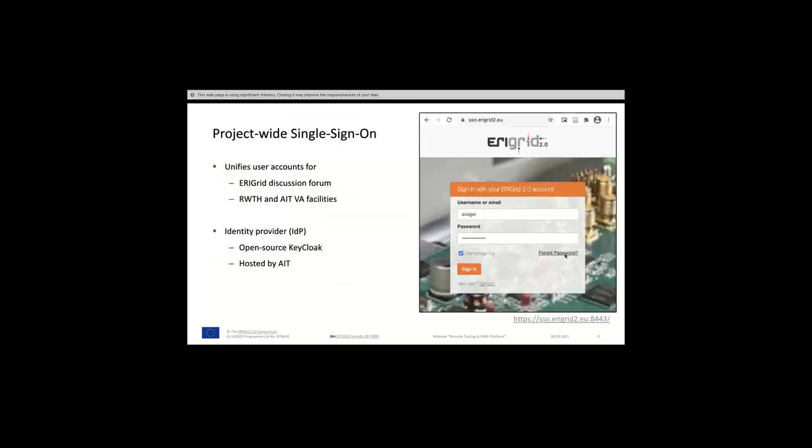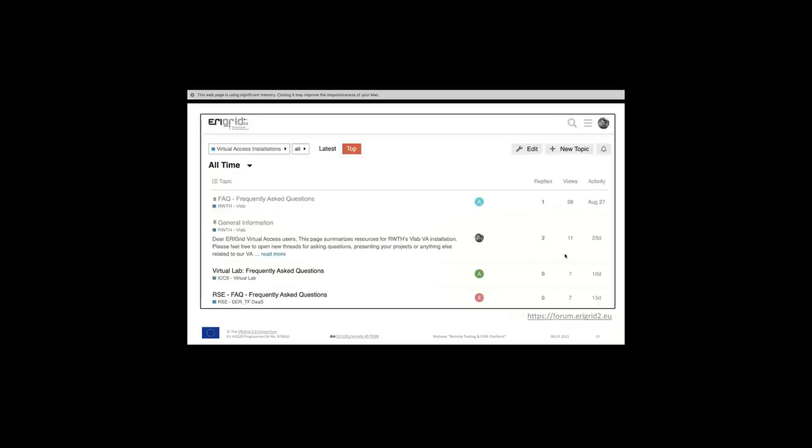Also, a new addition is that some of these facilities, as well as the discussion forum itself, are all integrated into a project-wide single sign-on. So you actually only need a single login account, which then allows you to access all of these services. Or no, not all of them, but we have now two facilities participating, as well as the forum itself. And here you can see a screenshot of the forum.